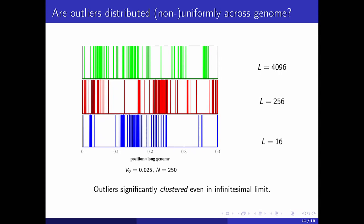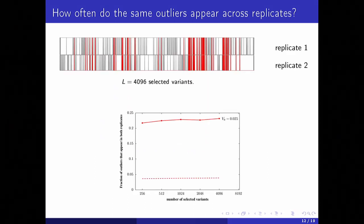I'll just present one simple simulation here where we start with a population of 2n individuals. We then evolve it until it's in mutation-drift-recombination balance. We then split the population into two and switch on directional selection in both at the same time. And then we look at outliers along the genome. Of course, there are lots of outliers because I have a relatively non-stringent threshold.